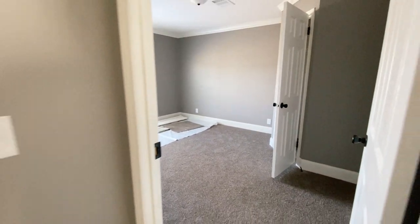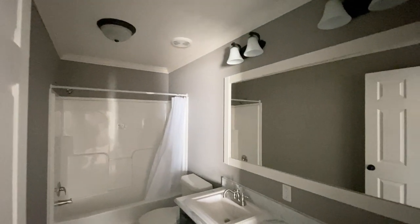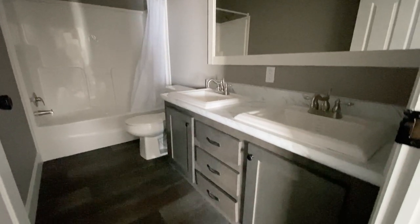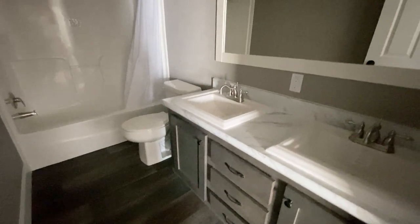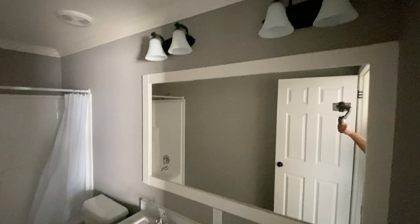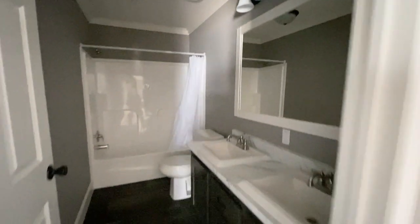Now, next to bedroom number two, you have your additional bathroom. Nice size bathroom. You got two sinks in here and a large mirror, so more than one person can get ready at the same time, which is really nice, especially in the mornings for school. Lots of storage in here as well. Really pretty. So that's your additional bathroom.